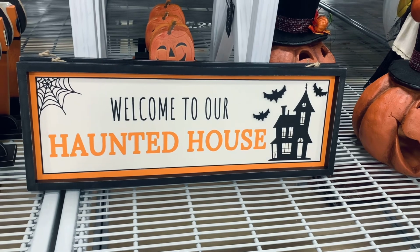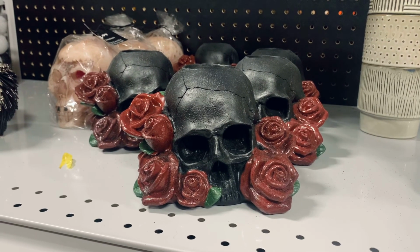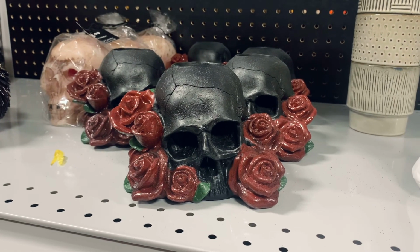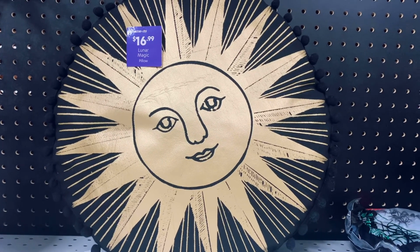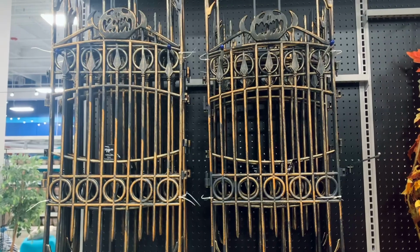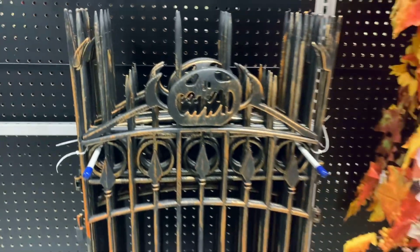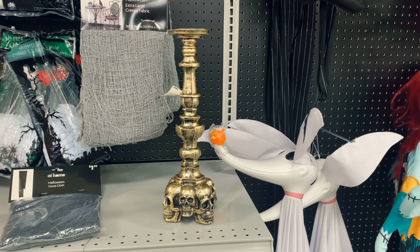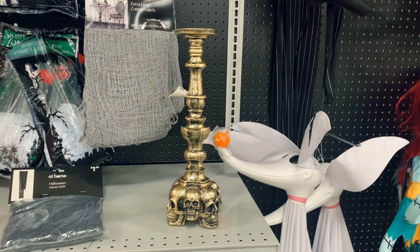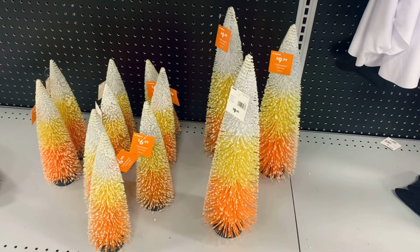They had some signage that was left that I hadn't seen yet before at their location, or at least at this location. Some skull and roses. A sun pillow, a part of the Lunar Magic series. I think there was a moon pillow that went along with that as well. I really like these pumpkin iron gate things that they came out with for their outdoor decor. Some skeleton pedestal candle holders. Some more pencil trees and candy corn colors.